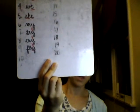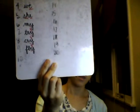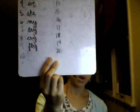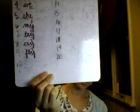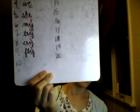Number 9, fly, one syllable. A bird can fly high in the air. Fly. Spell fly out loud with me. F-L-Y. Fly. And I just remarked try, and I should do my too. That Y is saying its third sound, so I just wanted to mark that. So go ahead and write and mark fly in your notebook, and then also make sure you get those threes for the third sound that Y is making.